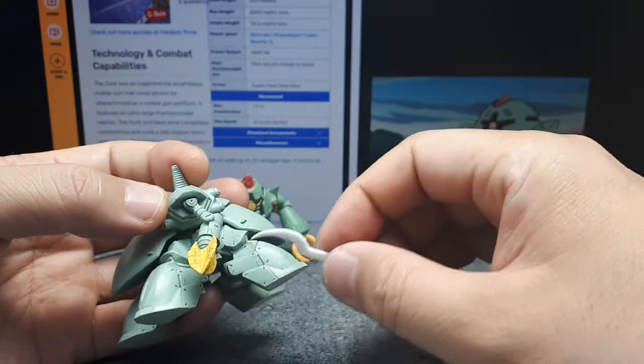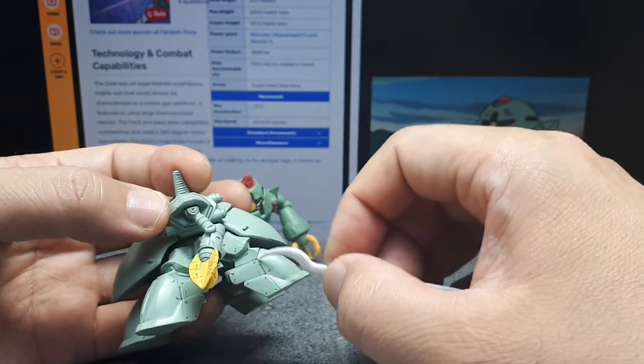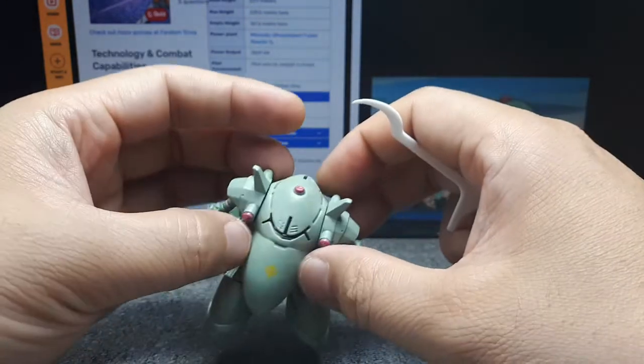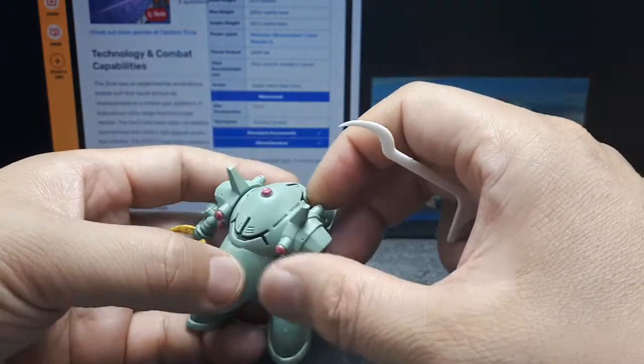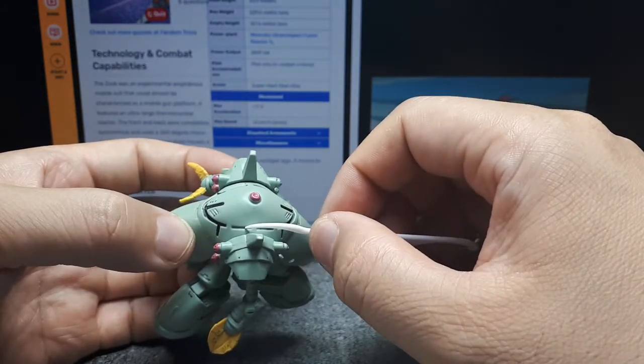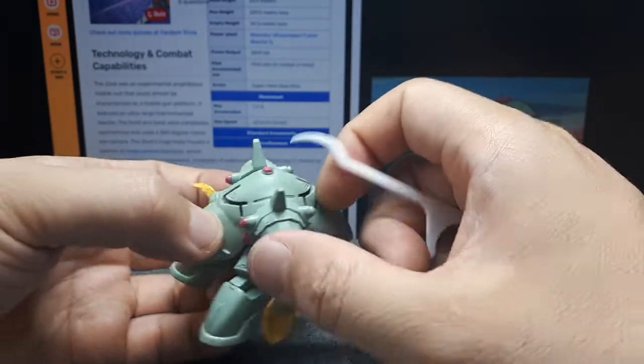And I don't know if the previous owner went and markered this up, but there's a lot of black little details in all these little slits, so possibly it was detailed. Oddly though, there isn't black up in here, so I'll have to go and add some black there.